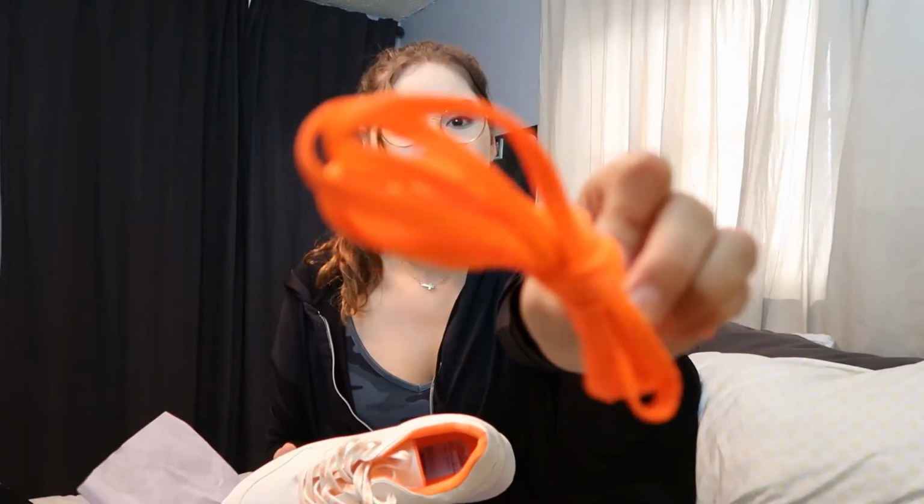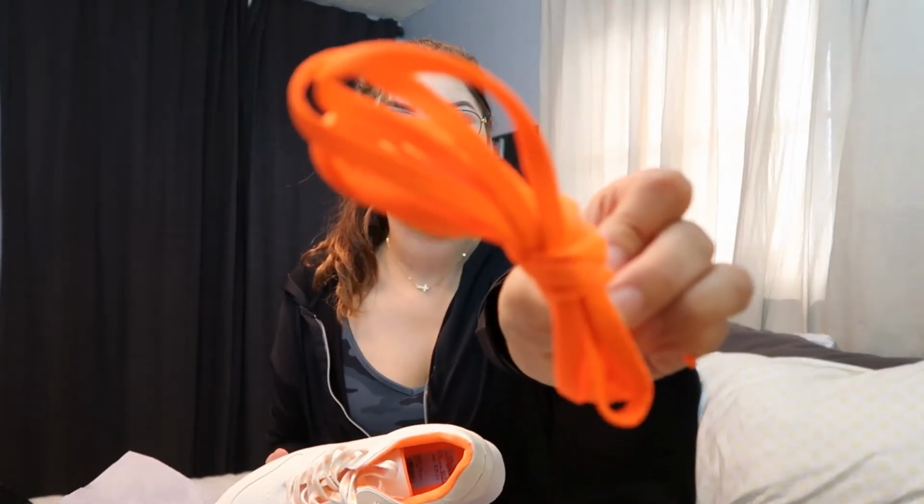Anyways, they come with these bright shoelaces, which I really, really like. I just like bright things. I don't know about you guys, but I love neon. Neon is my thing.